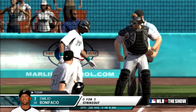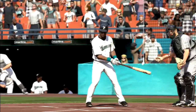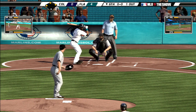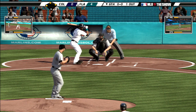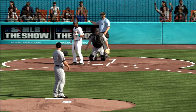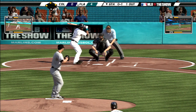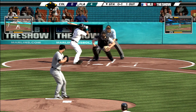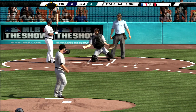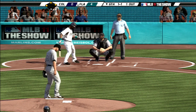Emilio Bonifacio will try again. 0 for 3 thus far. Just gets a piece there as this is chopped foul. And he lays off for ball 1. And a 4-run deficit is at least manageable, but if this game were to get to 7 or 8, forget it.